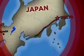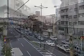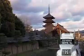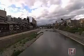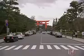Today, our destination is Japan's former imperial capital, Kyoto. Surrounded on three sides by steep mountains, the easily defensible city became the seat of Japan's imperial court in 794. Kyoto remained the capital for over 1,000 years, during which it saw many bloody samurai battles for control of Japan. Then, during the Meiji Restoration, the capital was moved to Tokyo.